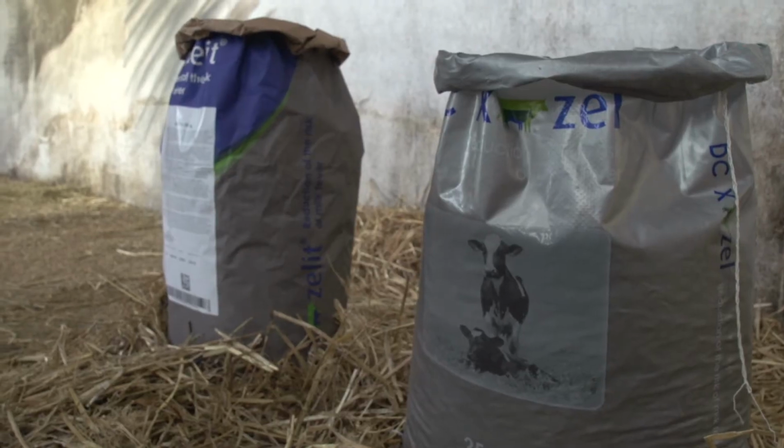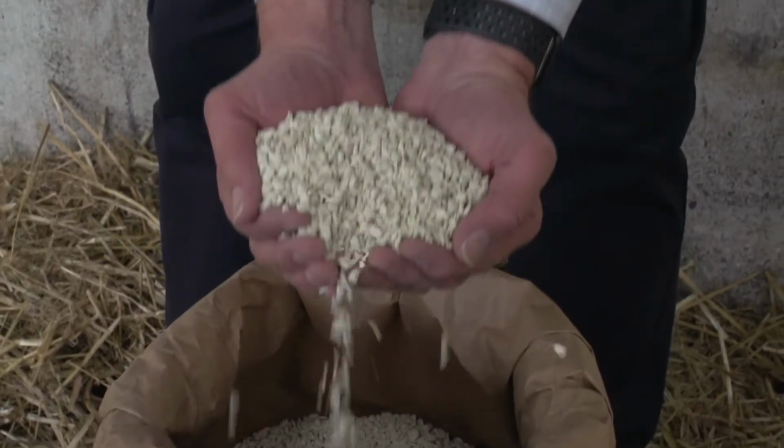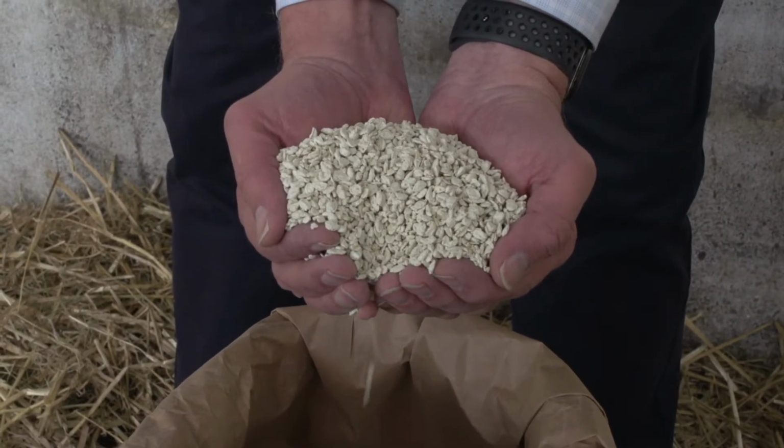That was when, after a run of bad performance, we decided to give X-Zelit a go. We had looked at X-Zelit previously, but we always dismissed it because we felt it was too expensive. But I was aware of it working on other units quite well.